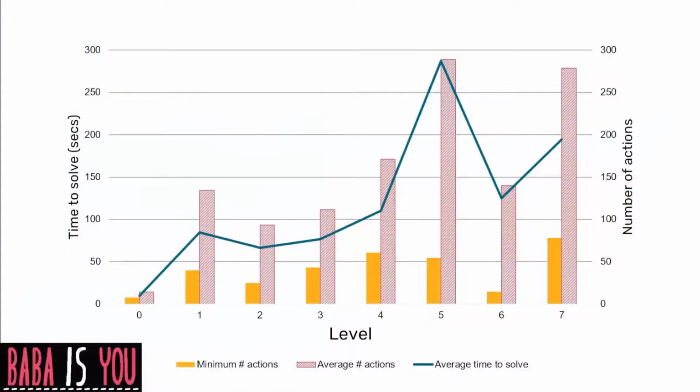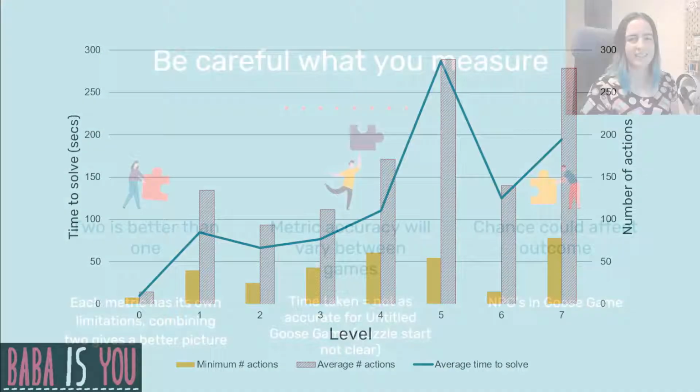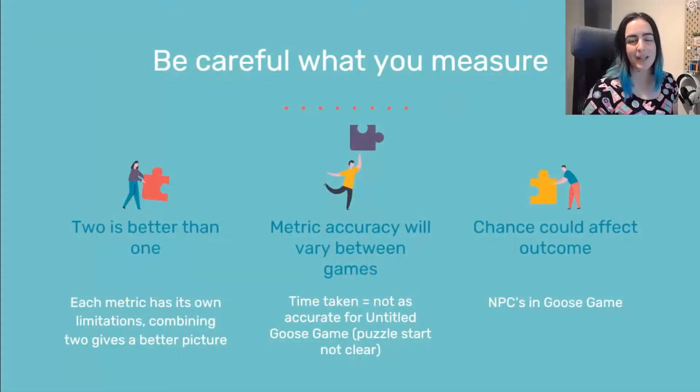So using the metrics identified by our Puzzle Challenge Analysis tool, we found time to solve and number of actions when compared to the minimum number of actions required to solve provided the best picture of challenge. In this case, all of our participants solved all 7 puzzles, so we did not chart attempted but incomplete puzzles as everything was complete. So in applying the Puzzle Challenge Analysis tool, we found that usually 2 metrics provided a better picture of challenge than using one alone.